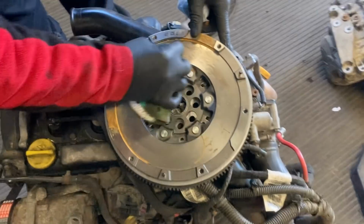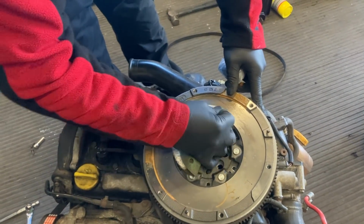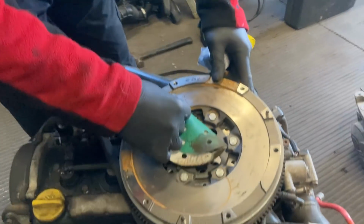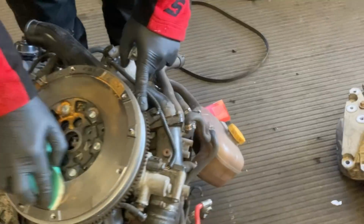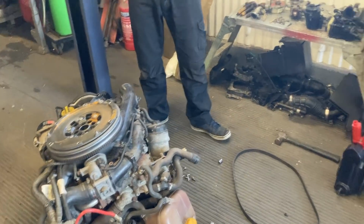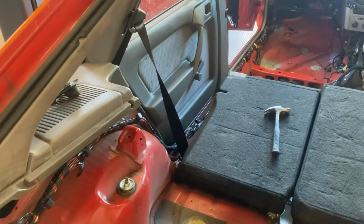Right, we've got the flywheel. Sam got it out of the box last week and put it in the corner of the shed, and that corner of the shed decided it was going to weigh on it, so it's rusted up a little bit. LUK clutch and flywheel, expensive, but it's done. So Sam's just going to carry on and get the clutch and flywheel on, and just getting the pins for the back of the seats up at the top of the yard.